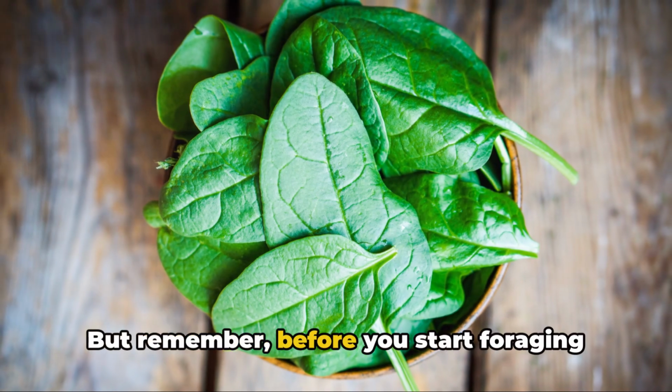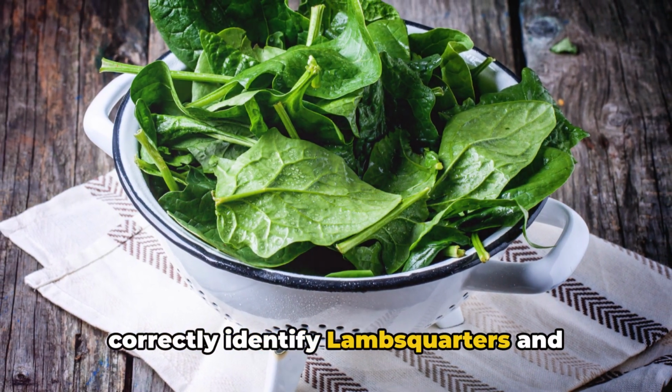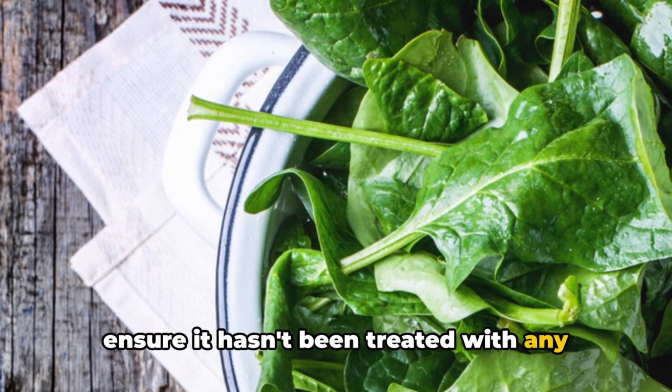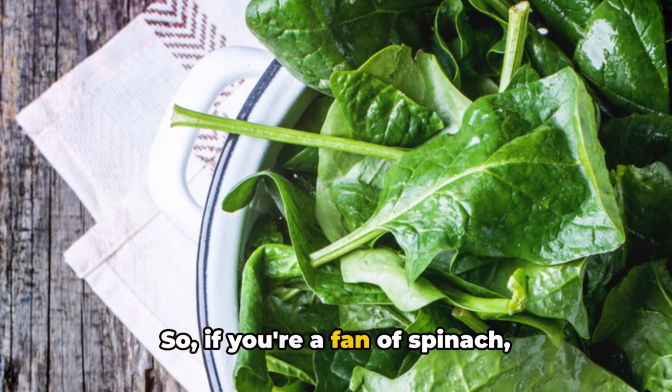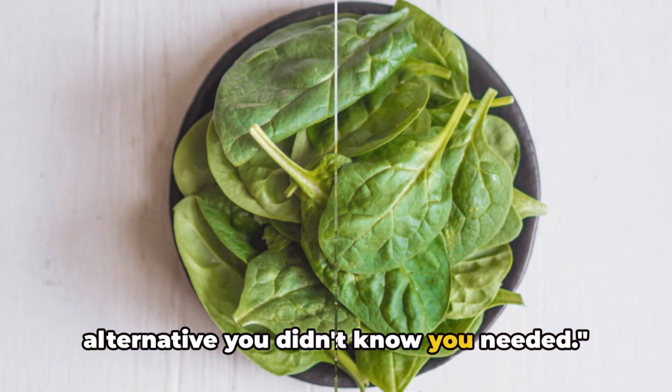But remember, before you start foraging in your backyard, it's essential to correctly identify lamb's quarters and ensure it hasn't been treated with any harmful chemicals. So if you're a fan of spinach, lamb's quarters might just be the wild alternative you didn't know you needed.